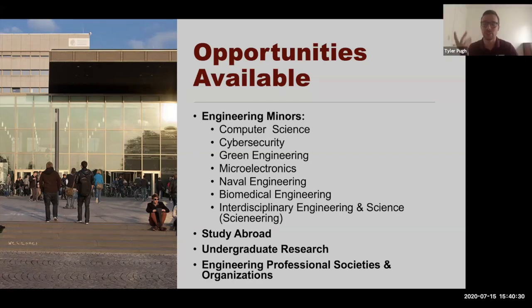Yes, and thank you, Sue. I forgot to mention, but yes, a lot of clubs and organizations also do go abroad, so that's an important thing to remember. Undergraduate research, as I mentioned before, is available to engineering students.